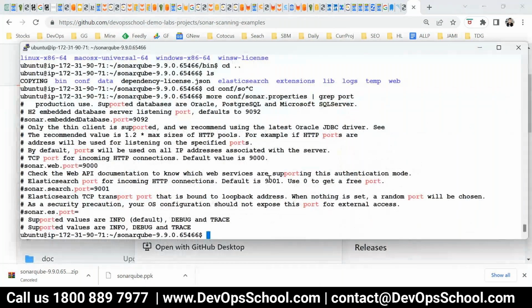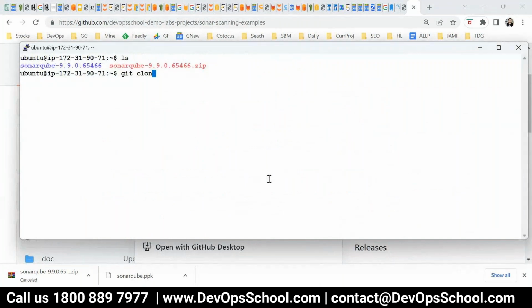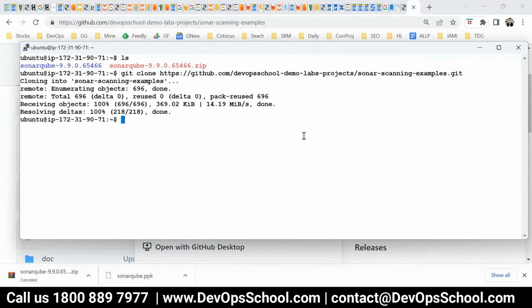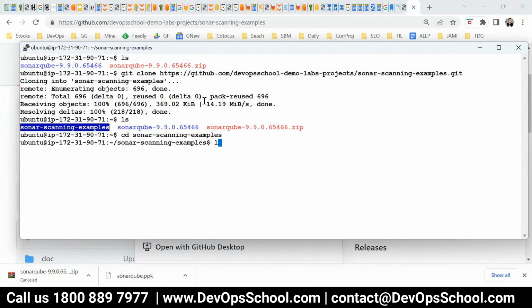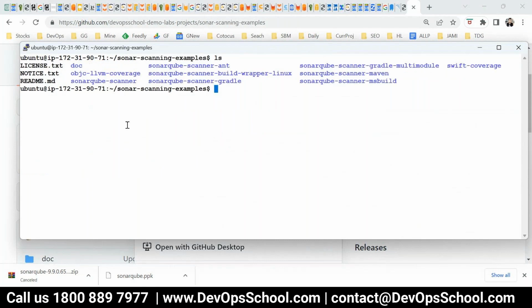So here I am going to git clone. Enter. This has better projects for better visualizations. There is a little one with code coverage also, but right now we are not focusing on code coverage. So which project to go with? Here, this is the one. So yeah, good to go.